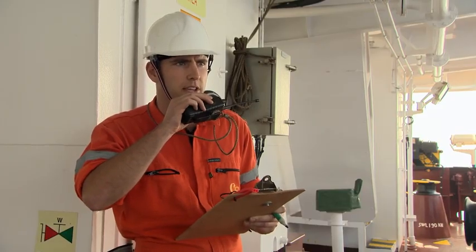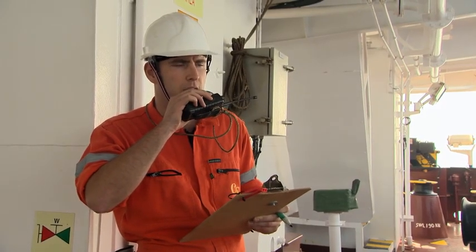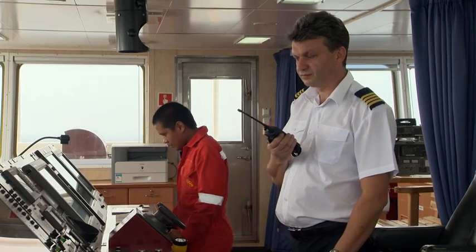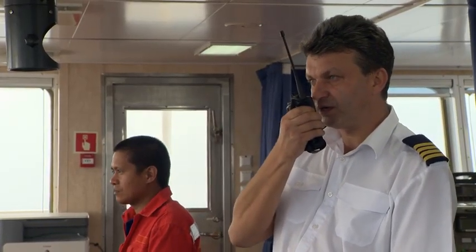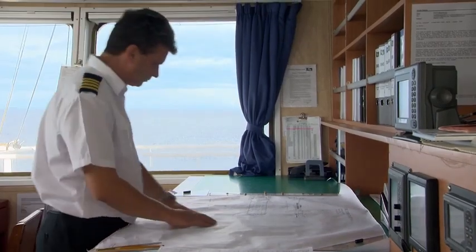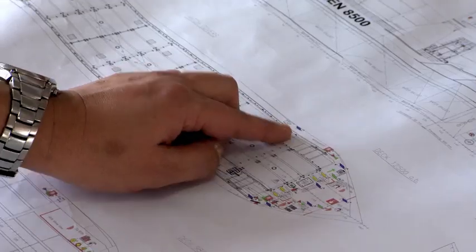At all times, effective command and control will maximize the effectiveness of the firefighting and support teams by coordinating their efforts. I've just heard from the first response team. The master, the chief engineer, and the team leaders monitor the spread and intensity of the fire minute by minute. Okay, start boundary cooling from deck number 1. They need accurate and up-to-date information.